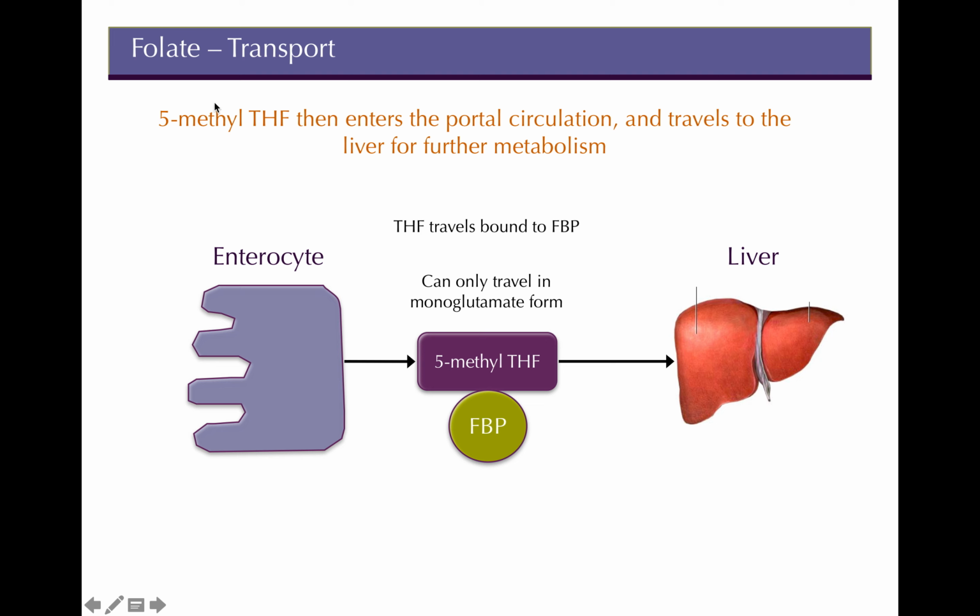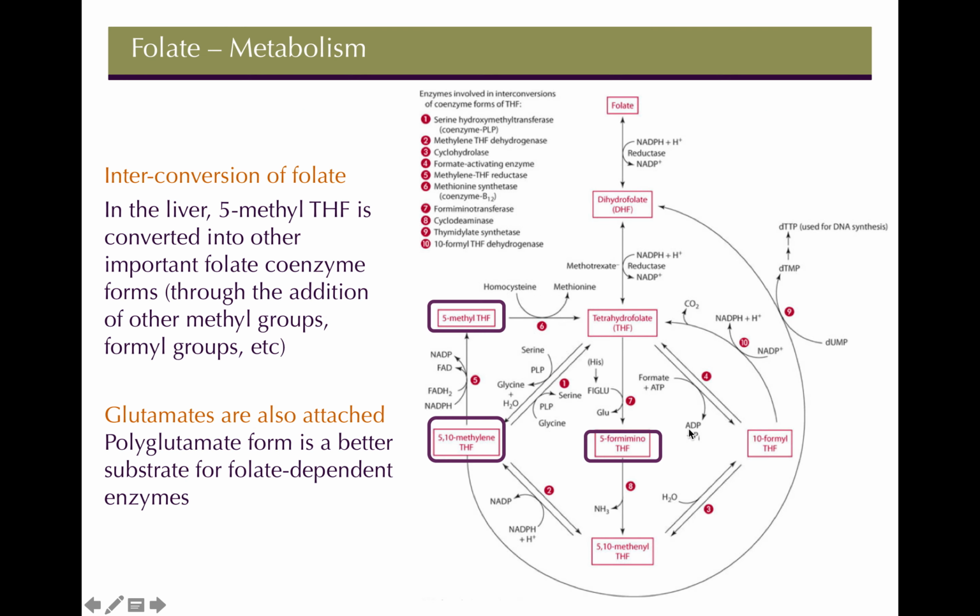So once folate becomes its coenzyme form, 5-methyl-THF, that happens in the enterocyte. That compound then travels through the portal circulation. And remember, portal circulation is the circulation that goes directly to the liver. So it travels like that, and it's actually attached to folate binding protein in the circulation. And then it travels to the liver, where it can turn into other coenzyme forms.